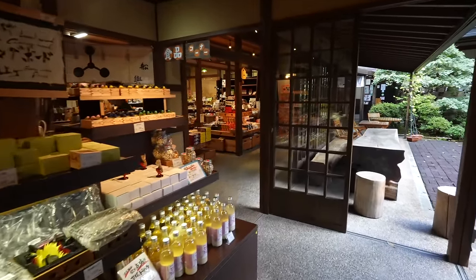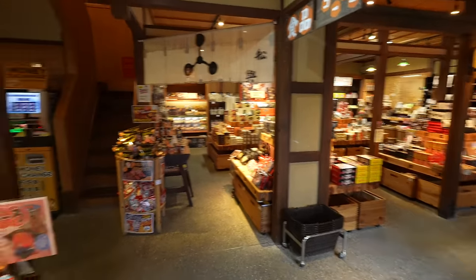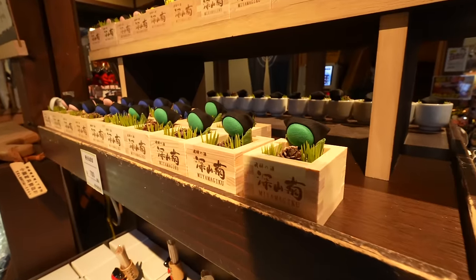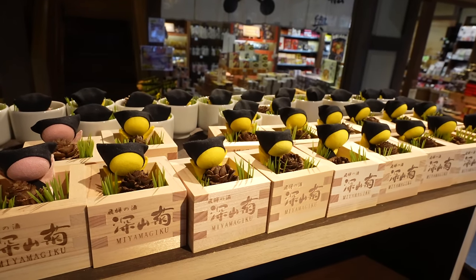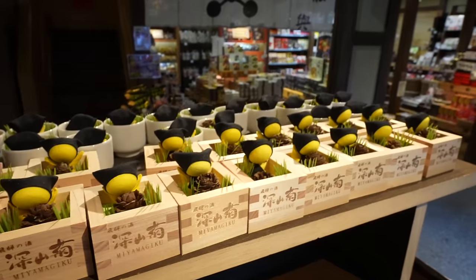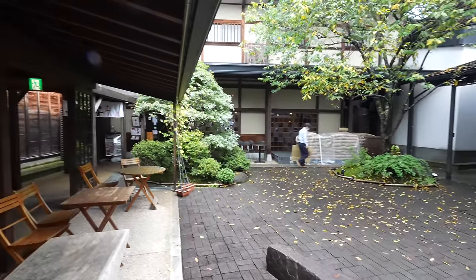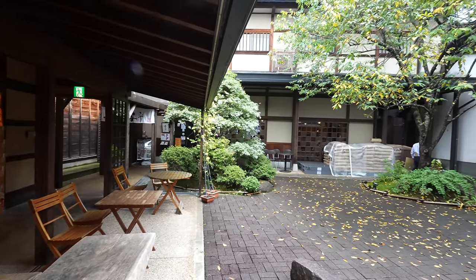Inside the store, you can buy souvenirs and sake. Oh my goodness, look at this one. It's a sake cat. Wait, is it a cat? Not sure. Inside, there is a garden and a restaurant. Nice atmosphere.